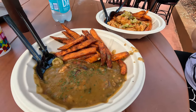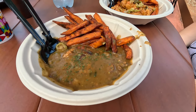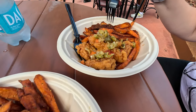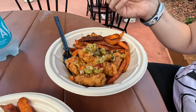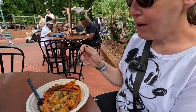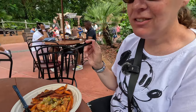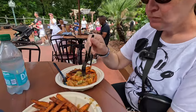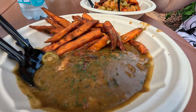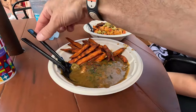All right, we went back to Tiana's food booth to get two more things, savory. Andrea has the hot honey chicken with sweet potato fries. I mean, that actually looks fabulous. Oh wow, it has a lot of seasoning on it, and it's definitely hot. Good, good. I did opt for the shrimp gumbo, also with sweet potato fries, so this also looks really good.